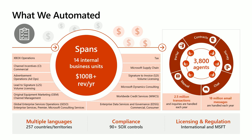So we process about $100 billion in revenue every year from 14 different business units. That means every business unit has its own requirements, its own programs, its own processes. So we are looking at multiple workflows and process flows across business units. And the second complexity is concurrency, and we have about 4,000 agents in the tool that are geo-dispersed and in 3 major regional operating centers.